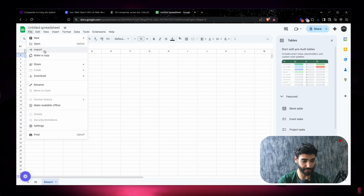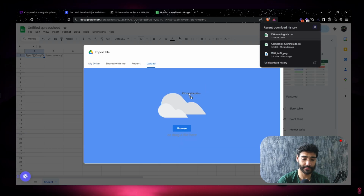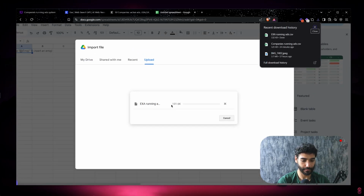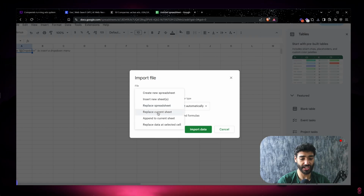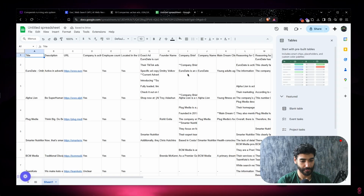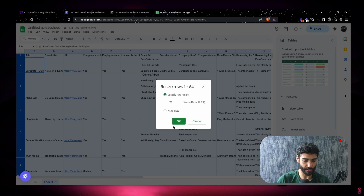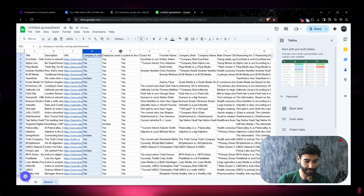So I'm going to go back to files. I'm going to go to import and go to upload and simply drag and drop your lead list. And then go to import location, it's going to be append, and click on import data. Okay, so let me just fix the formatting of this Google Sheet. So resize rows, and it's going to be 21. Click OK. Let me delete all these reasonings.